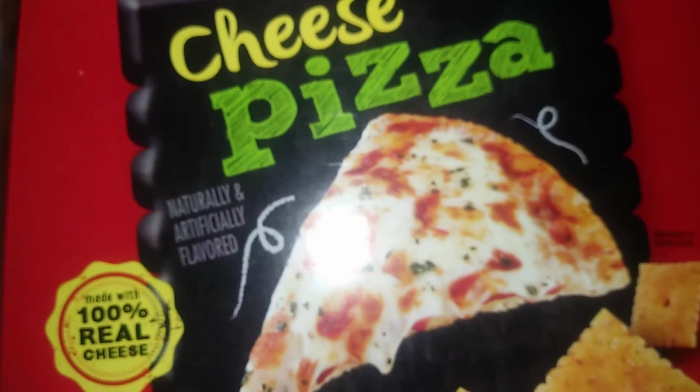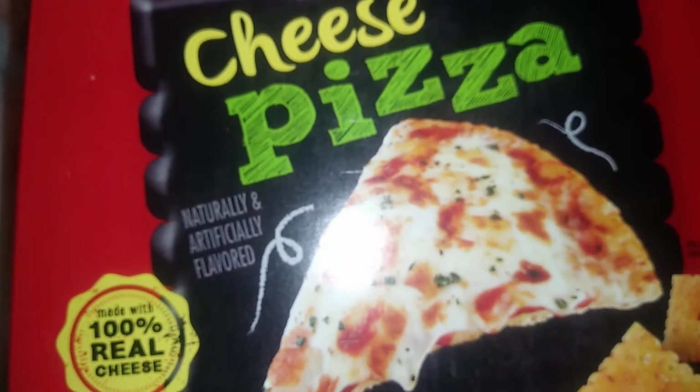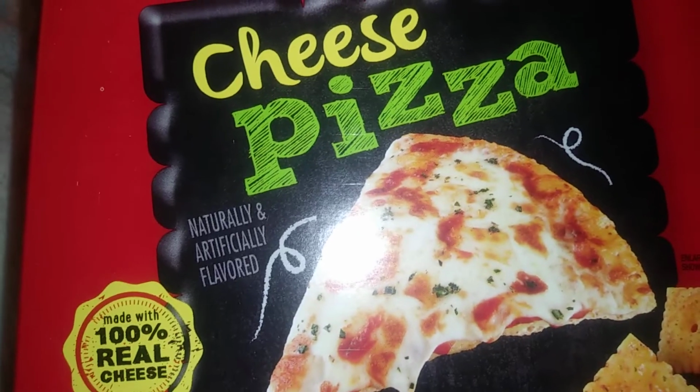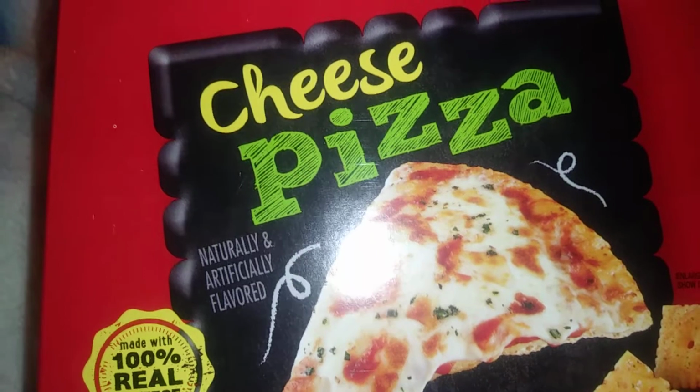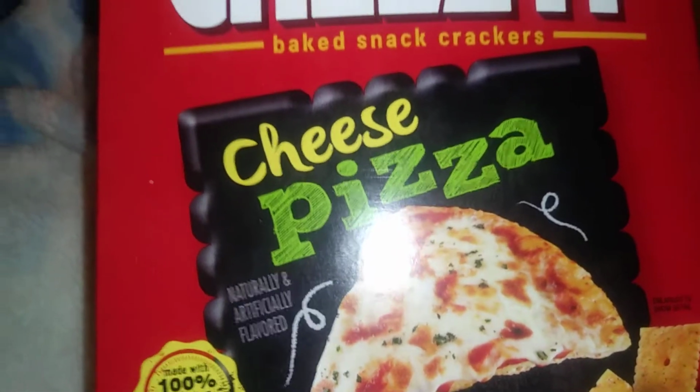Cheez-It's cheese pizza flavor. Get it if, I don't know, you're interested in something with a mild cheese pizza flavor. It's okay. It's not bad.